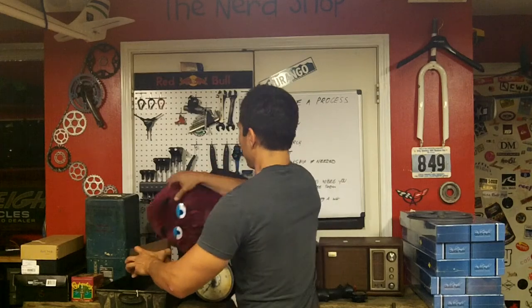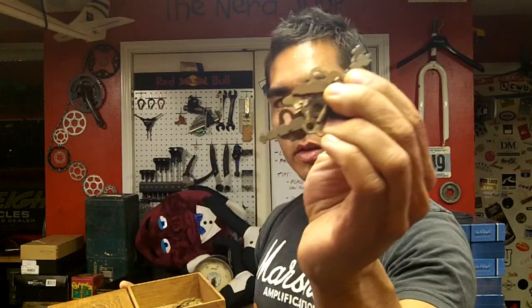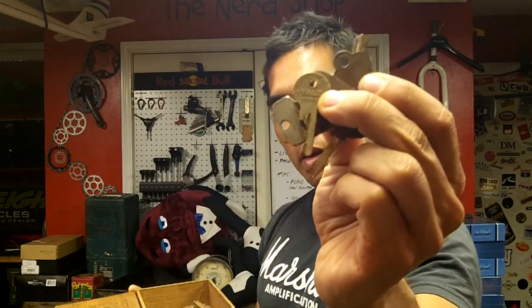We got a box of keys. Alright. Cigar box of keys. Pretty cool. Lots of keys in here, about maybe 30 or 40 different old keys. And the cigar box is probably worth already what I paid for this thing, 15 bucks. So probably 15, 20 just on this box alone. And a bunch of cool old keys. They look nothing like current day keys. And they're awesome. So someone's going to want this for some project.